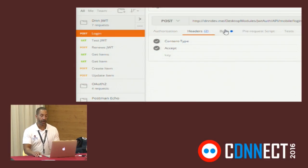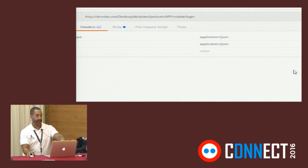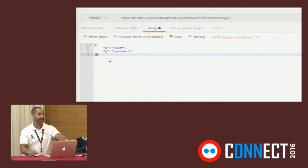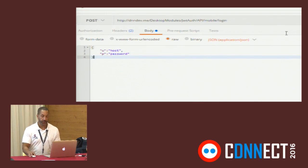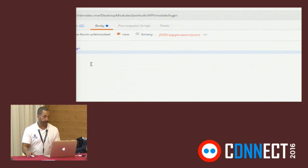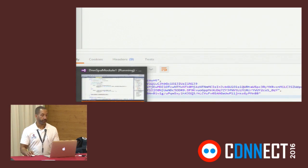This one is API mobile login. In the header, I've got my content type, application JSON, and then in the body I'm just passing in a JSON with host and password. The name of the user is host, and the password is password. You know, really hard to remember. I'm using raw as my format. When I hit the send button, I get back a JSON web token.